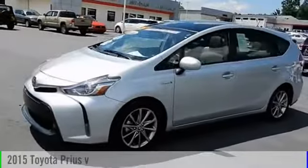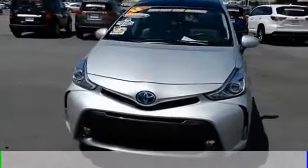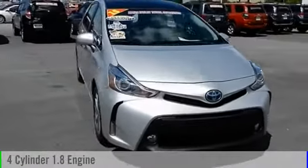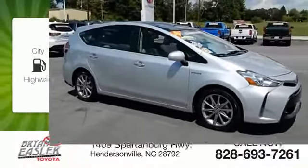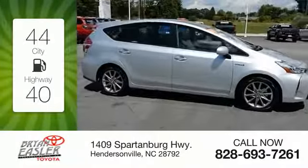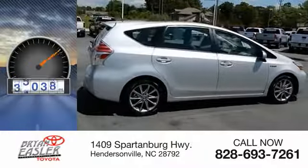Check it out. The 2015 Prius. This vehicle is powered by a front-wheel drive, 4-cylinder, 1.8-liter engine, and comes with a continuously variable transmission. Great fuel efficiency saves you money by requiring fewer trips to the gas station. This vehicle has less than 60,000 miles.